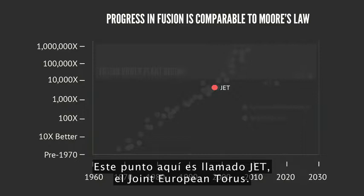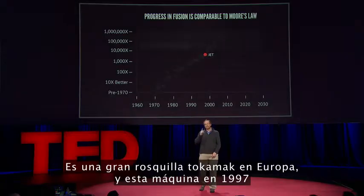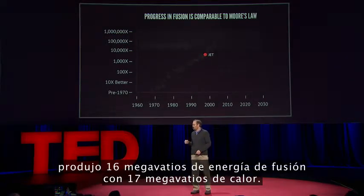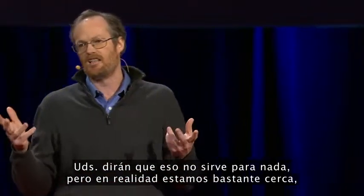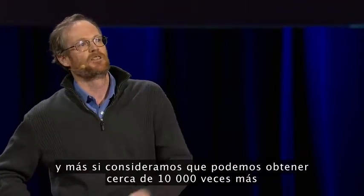Now, this dot here is called JET, the Joint European Torus. That's a big tokamak donut in Europe. And this machine, in 1997, produced 16 megawatts of fusion power with 17 megawatts of heat. Now, you say that's not much use, but it's actually pretty close, considering we can get about 10,000 times more than we started.